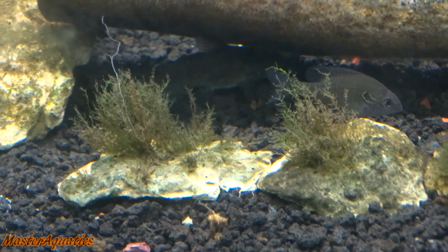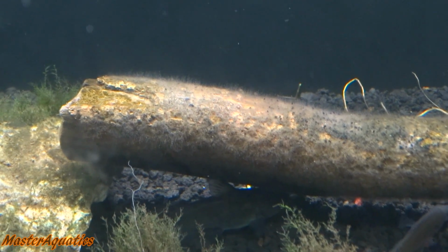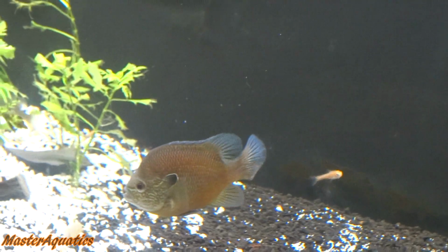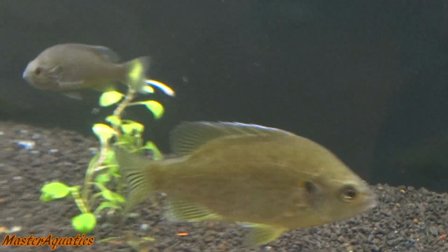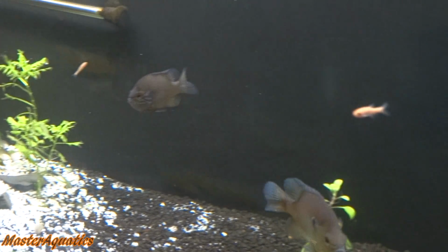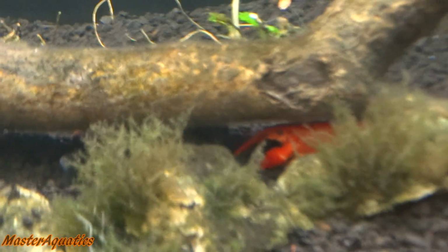And there's my bullhead catfish again, just hanging out underneath that log. The crayfish also shares the same hiding spot as the bullhead. That guy is going to get extremely big, and I can't wait to see him grow. I'm pretty sure he's going to end up eating one of these fish in the next few months if they're not careful. So anyways, that's pretty much it, man.